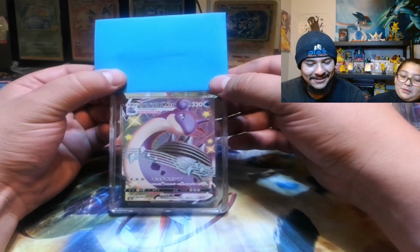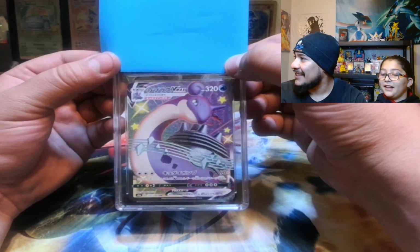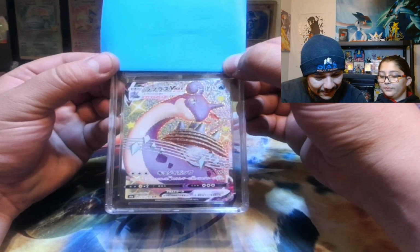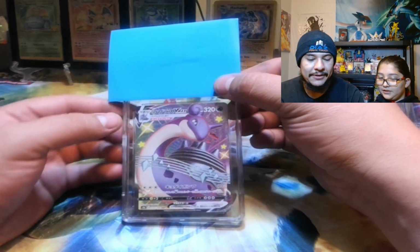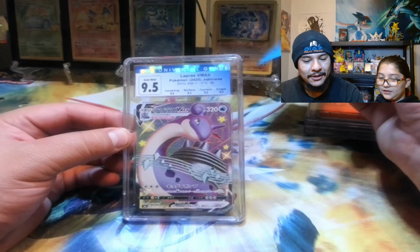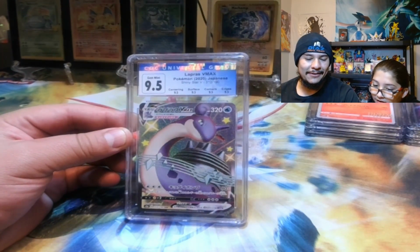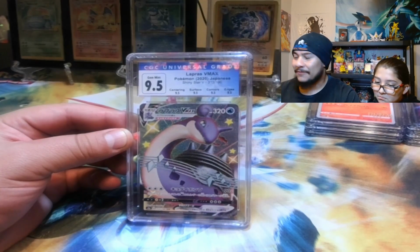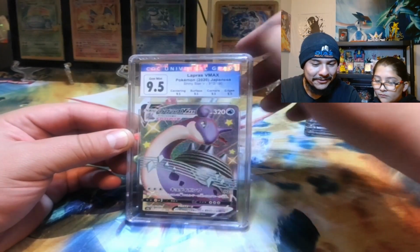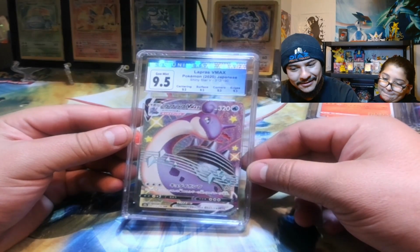Oh! The Shining Lapras VMAX, okay. You think a 10? You know, this one, I thought it was pretty close to a 10. This one has to be 9.5, 10 for sure, guys. Oh, dang, 9.5. See, they should have just gave it a 10. Honestly, 9.5 all the way across. This is a really good grade right here. I'm surprised it didn't get a 10.